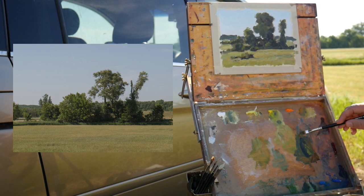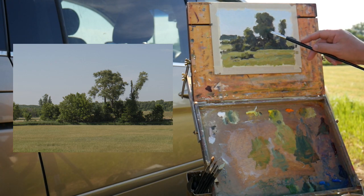I've run out of iridium. I should replenish it, but I'm gonna see if I can finish the rest of the painting without it.